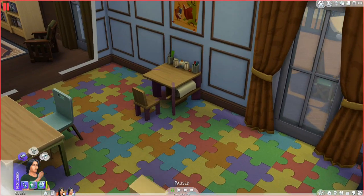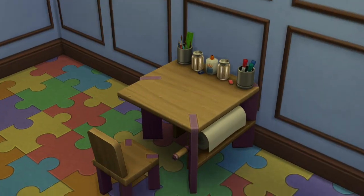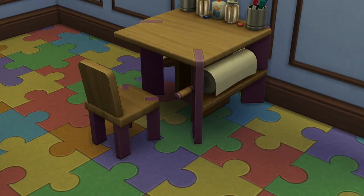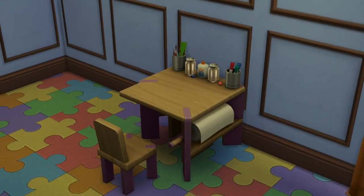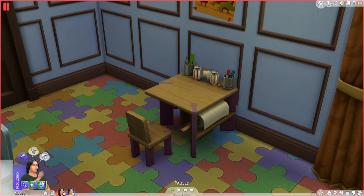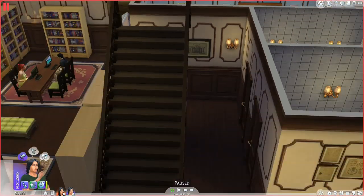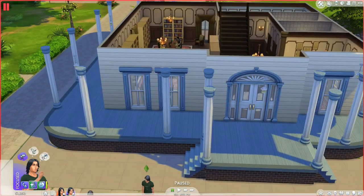Oh my gosh, I think this is a little art station. Look at how cute it is. I've never seen this before. I've not seen this yet, but these little art stations, it feels like there's not that many items just yet, but the items that are in here are absolutely awesome.